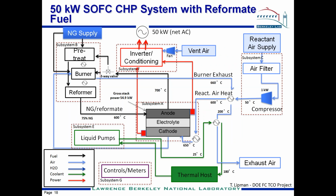Okay, I'll just pivot now to the SOFC CHP system, and our base unit there was a 50 kilowatt system. Again, similar methodology, starting out from the fuel cell stack as subsystem A. There is a smaller reformer unit. We're assuming partial reforming, internal reforming, so there's a smaller unit for external reforming.